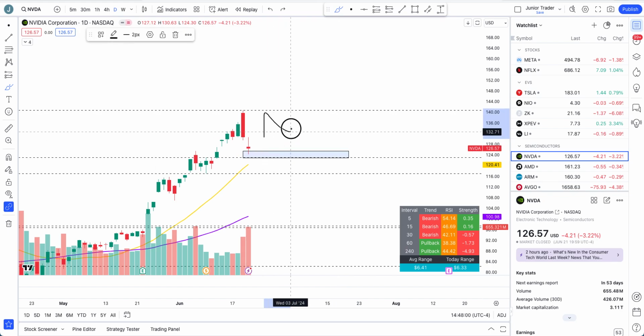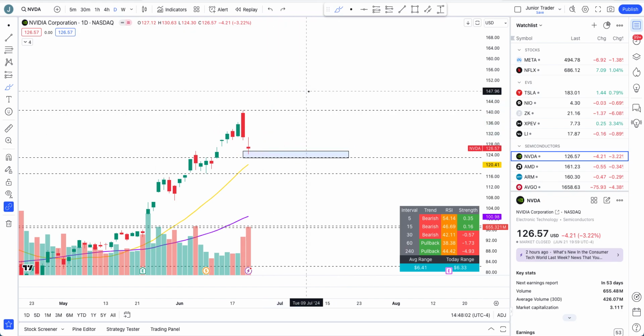It's not that every day it's just going to keep going up. So let's say since structure is on the bullish side, let's give it on average 6 times 3, right? 18. So $18 from 126 brings it where? Still above 140, right?